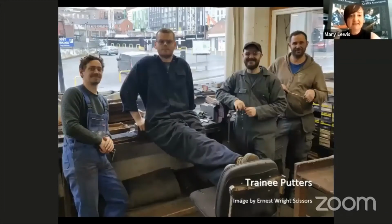So here we have, there's actually 5 of them now. There's 4 of them pictured there. The factory is back in action, and there are 12 scissor patterns currently in production, including the Turton kitchen scissors that have been in production since the 1900s and antique stork embroidery scissors. There are now 5 trainees at the factory, and they're going from strength to strength. It's a great story of how a business can be turned around.